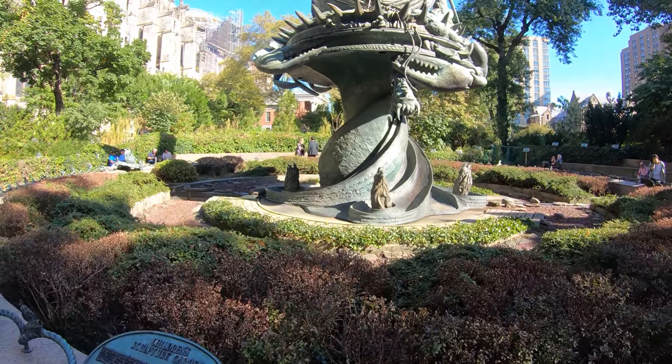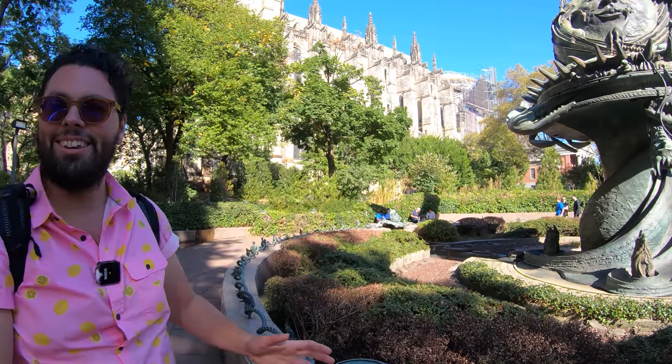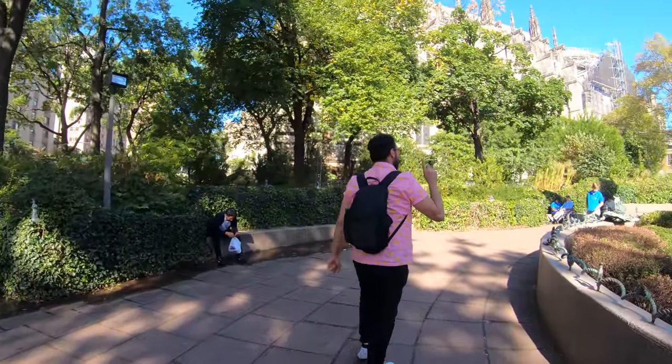Now, this is all located in what is called the Children's Sculpture Garden. So it's quite a quaint image in the middle of the Children's Sculpture Garden. Oh, there's one more cool detail here. I really like this one.